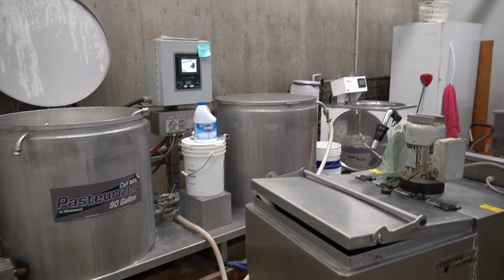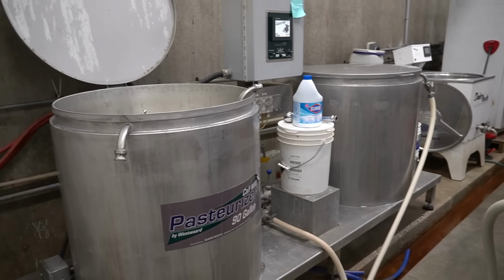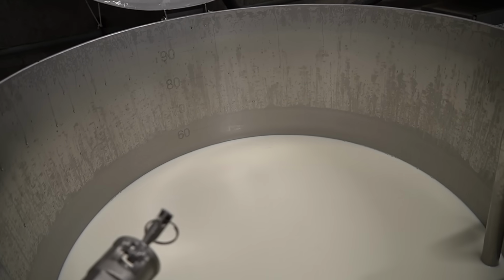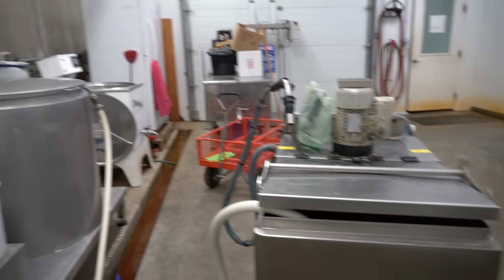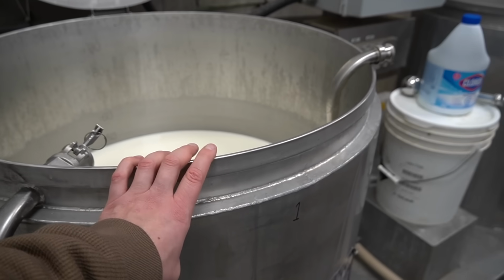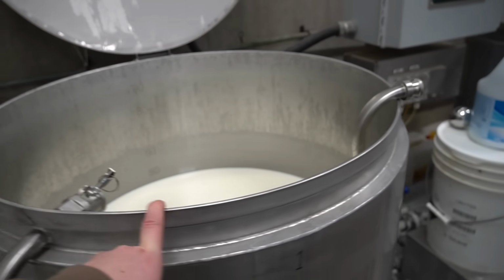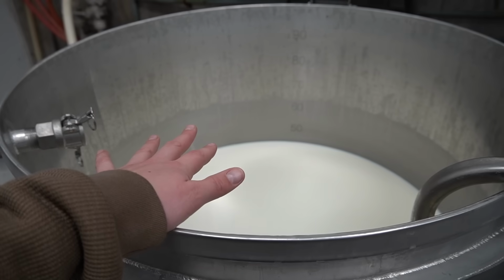So for anybody new here, this is our double vat pasteurizer system. We pasteurize our milk to make sure that there are no bad bacteria that get to the calves. So how this works basically is one tank gets filled in the morning, it gets pasteurized and then immediately cooled down, and then this is what gets reheated and fed in the afternoon.